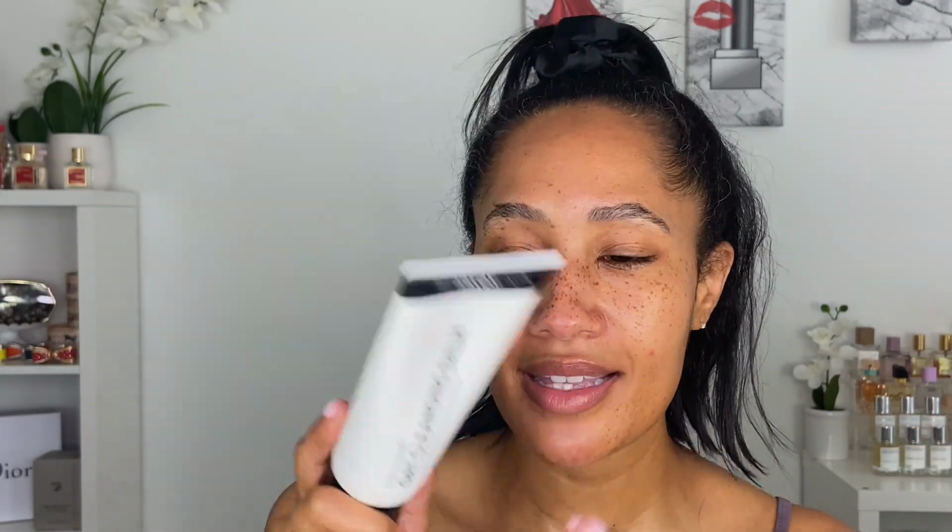It's very gentle, but very cleansing. This gets off a really good amount of makeup, and I really enjoy it for that purpose. It's not one of those cleansing balms where it takes off your makeup, but you still have a lot of makeup left on your face. It's really good and cleansing.